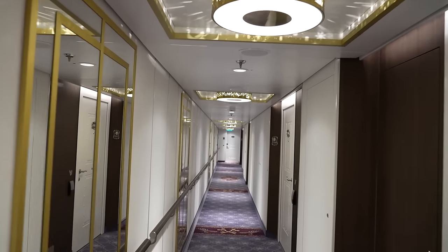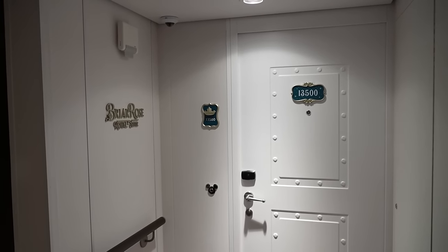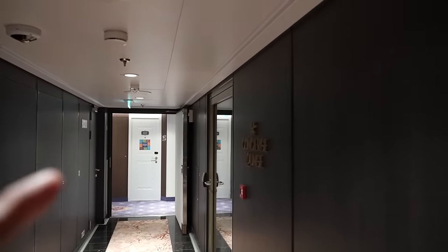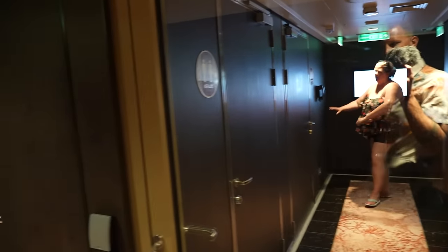Yeah, we're headed down to the suite. Down at the end of the hallway is another one of the two-story suites. This is the Briar Rose Royal Suite, number 13500. And if we go to the left here, that takes us down. It says concierge lounge, but this is the concierge sun deck. This is the way in.